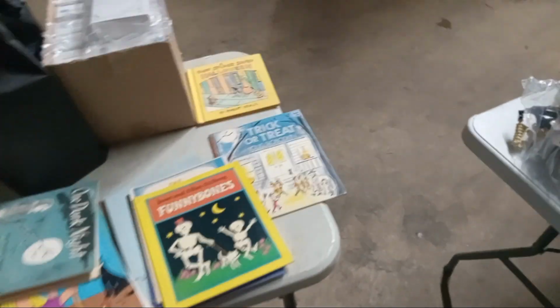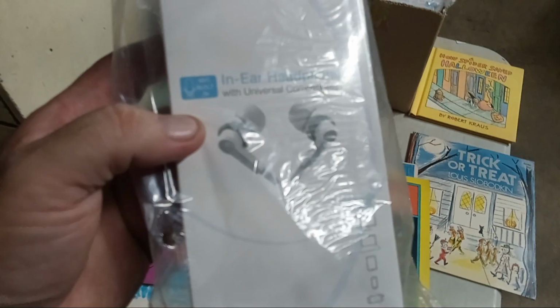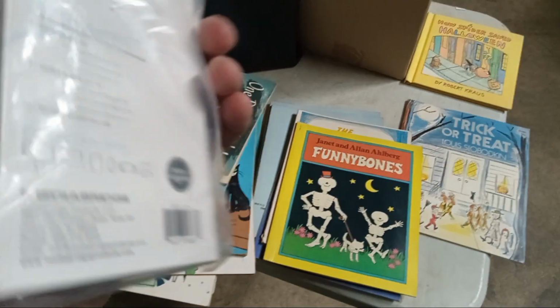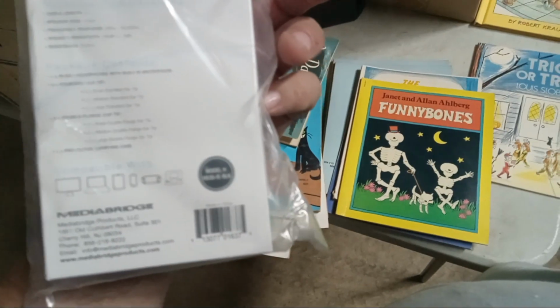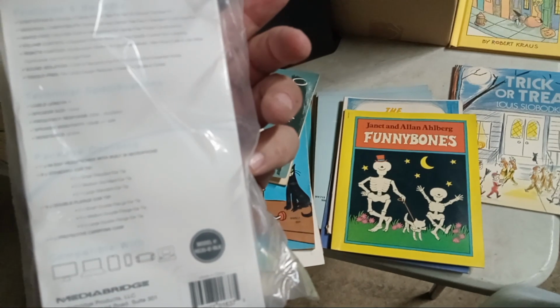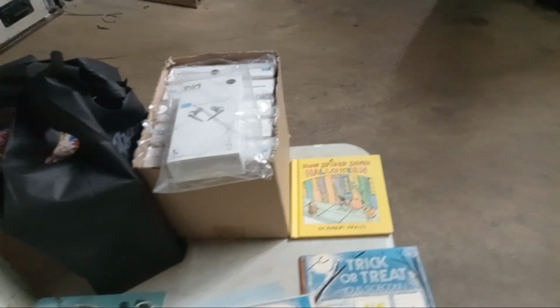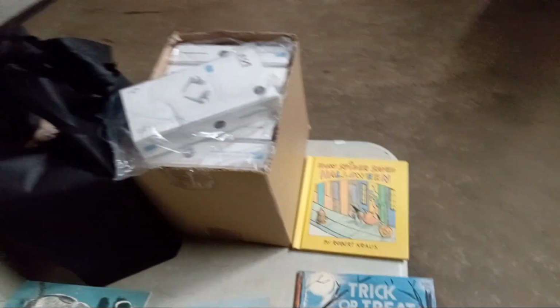What else did I buy? Oh, I bought these too. I bought a whole case of these. These are Media Bridge earphones with a universal capability, hands-free calling, so it hooks into your Bluetooth. You can use it on laptops, game systems, everything. I looked these up. They sell for about $28 online, 25 to 28. And I got a whole case of them. So how many I got? 1, 2, 3, 4, 5, 6. So there's 12 of them in this case. So I bought that.